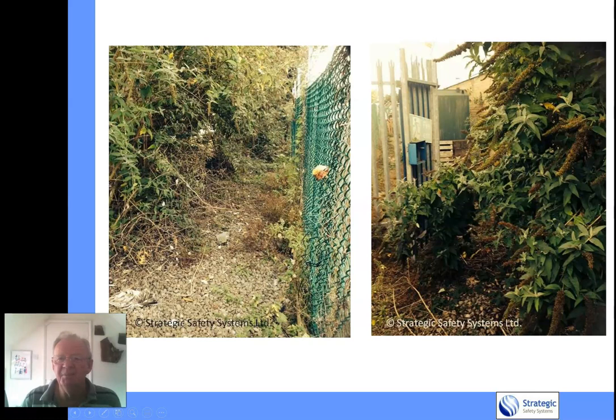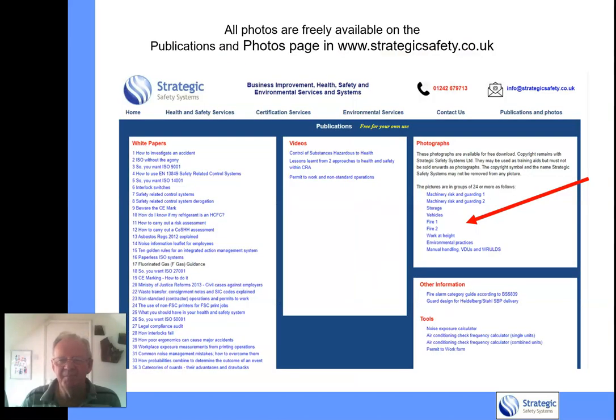Another picture of the same site. I think it's difficult to get through this stuff. You've got to keep it clear.